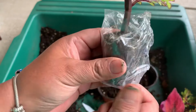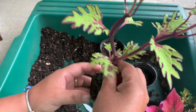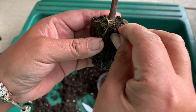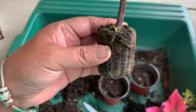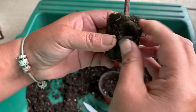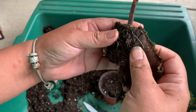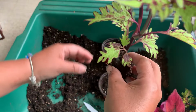It comes so well packaged. Personally, I don't like this. It should dissolve, but sometimes what I have noticed, some of my other plants, even after a year, this one is still not dissolved. So I don't like that. You don't have to, but I prefer to remove that. So what I do, okay, and then I just plant it.